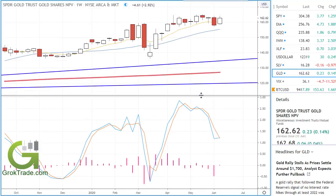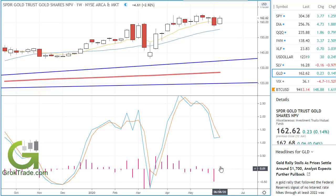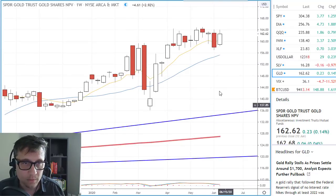If I look at the MACD weekly chart, we have an itsy bitsy, teeny weeny positive tick, the smallest you can get on the histogram. The MACD histogram has a positive tick, meaning that we just this week got our first crossover to the bullish side. So that could play out quite well for gold.